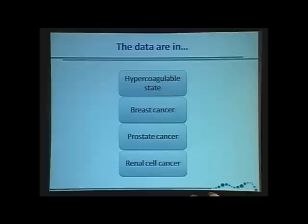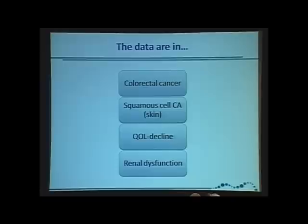Breast cancer is higher risk in these patients. Prostate cancer, particularly aggressive prostate cancer, 2.7 times higher risk in patients with this than those who don't have it. Renal cell cancer, squamous cell cancer of the skin, colorectal cancer, all have higher risks in large studies from this than in patients who don't have this. Quality of life in a measurable way with such instruments as the SF-36 is able to be seen to decline and to improve after parathyroidectomy in these patients. Renal dysfunction we've talked about many times.